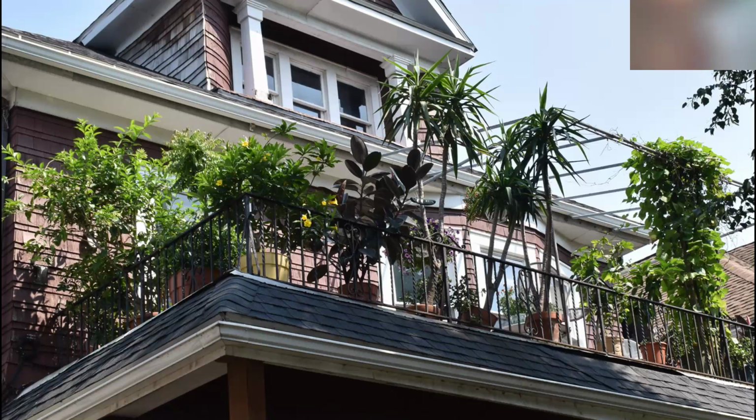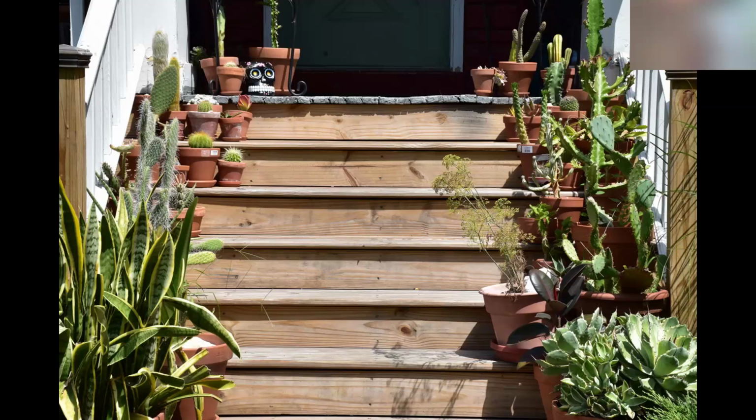This is another case of houseplants having a summer vacation on the balcony. And Buffalo has a lot of second story balconies on the homes, just the way they're designed. And you will see a lot of houseplants having a vacation. Here's another one where they brought out all of their cactuses and then they sit on the steps all summer long. And the owners, if you ask them, they'll be happy to tell you when they do it, when they bring them in, what are the issues. It's great to ask people who've actually done it.